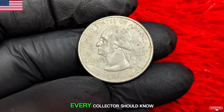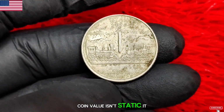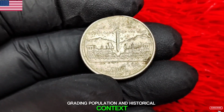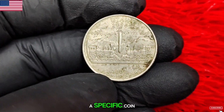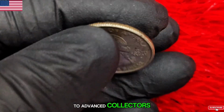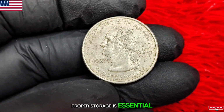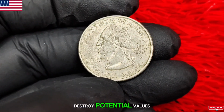And here's something every collector should know. Coin value isn't static. It changes with demand, rarity, grading, population, and historical context. If PCGS records show only one or two perfect examples of a specific coin, those coins instantly become priceless to advanced collectors. That's why maintaining condition and proper storage is essential. A single scratch, fingerprint, or environmental stain can destroy potential value.